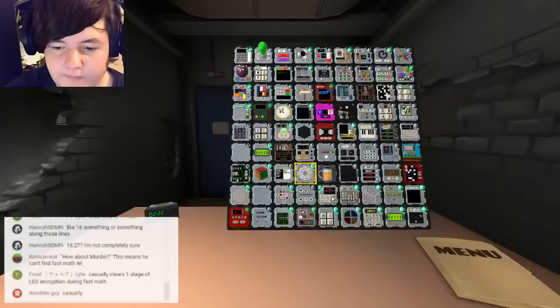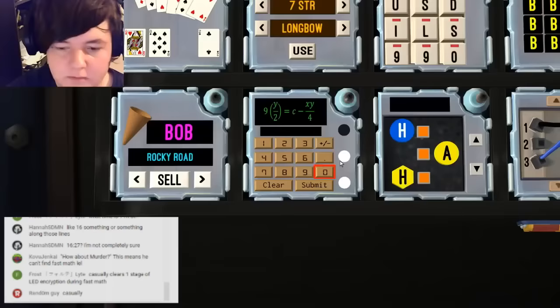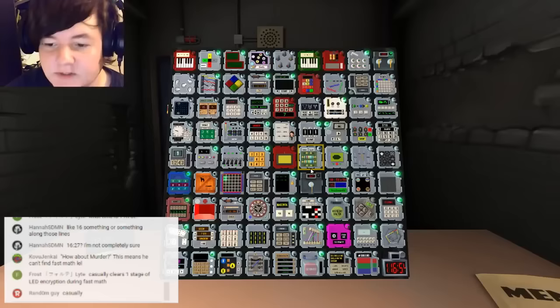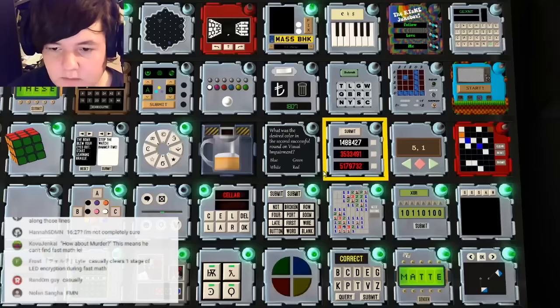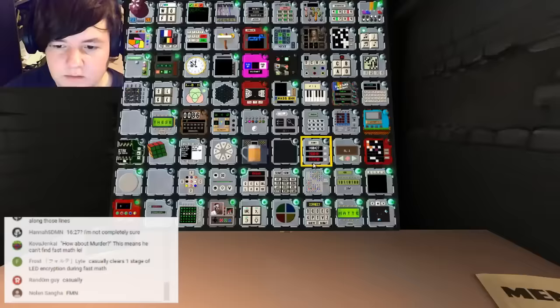Algebra, I have your Algebra. Sure. It's 49.5. Nicely done. Rex, 60 is a 7. 60 is a 7. Got it. Which was the desired color in the second round of Visual Impairment? Green. Green. Thank you.